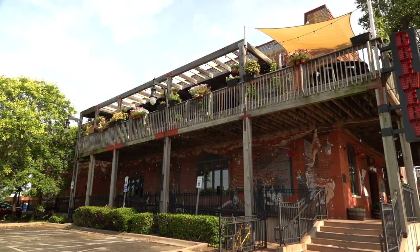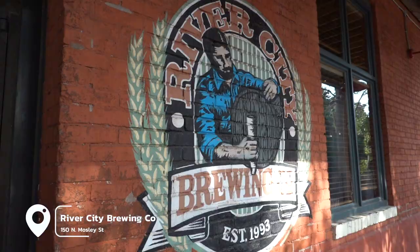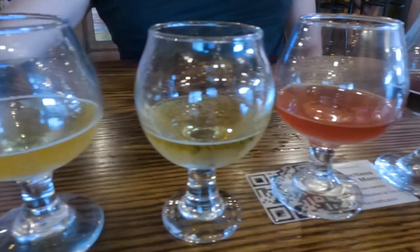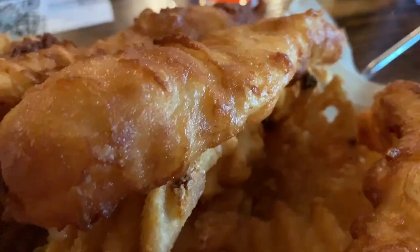Doing a dinner in the Old Town District. Cheers. These are cooked to perfection.